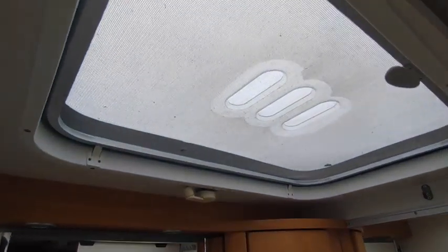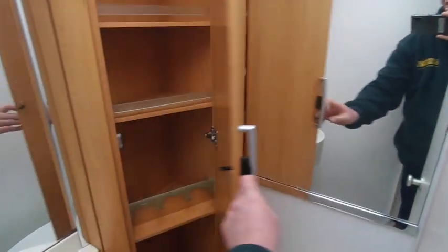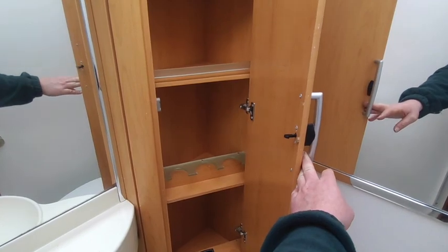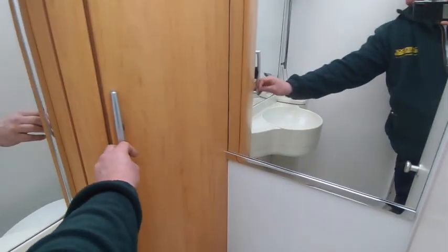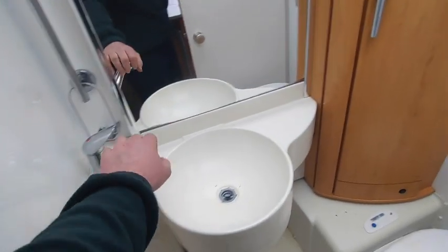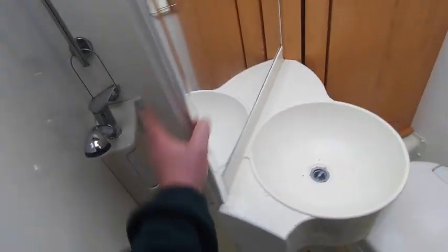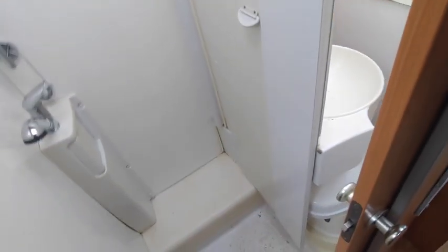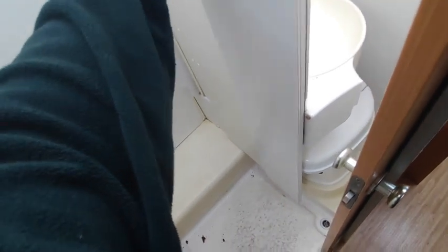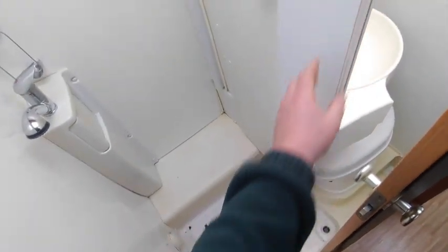You've got a massive opening skylight which floods it with light. Big mirror, massive storage cupboard there with a main socket in it in your bathroom. But good for your hairdryer, in fairness. Another big mirror here with lighting above, which is rather nice. And then over here, if you want to use the shower, simply rotate the wall across, and there you've got a really big separate shower space in the size of a wet room.